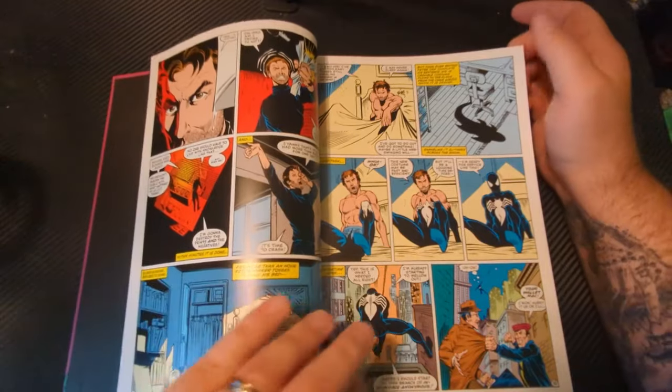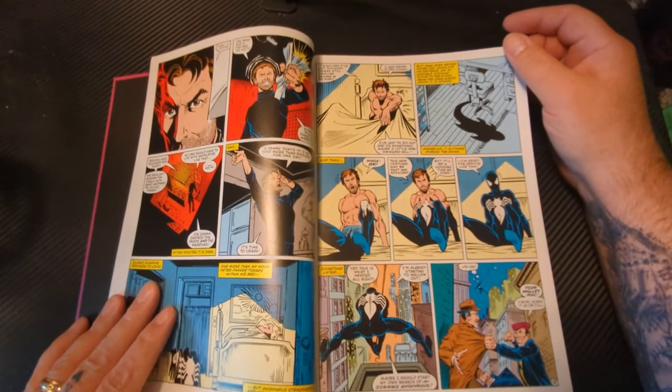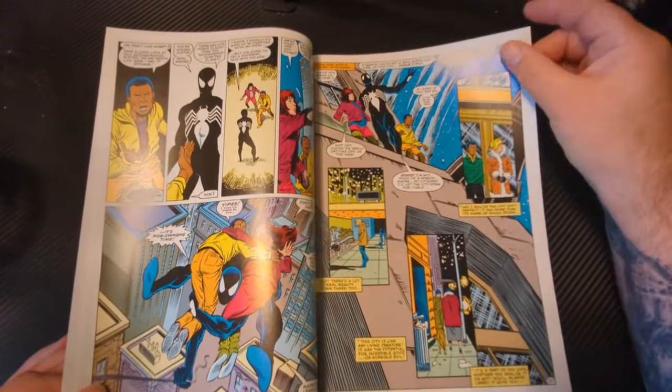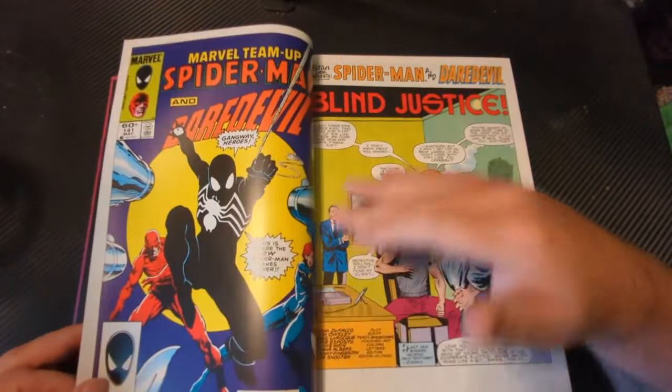And this is where he sees that the suit can come on to him. He says this new costume's fast and efficient, but it's going to be a long time before I'm ready. So he's just getting used to it. The suit makes him jump a little better, makes him shoot the webs better. It's actually very good. So he's very happy about that.